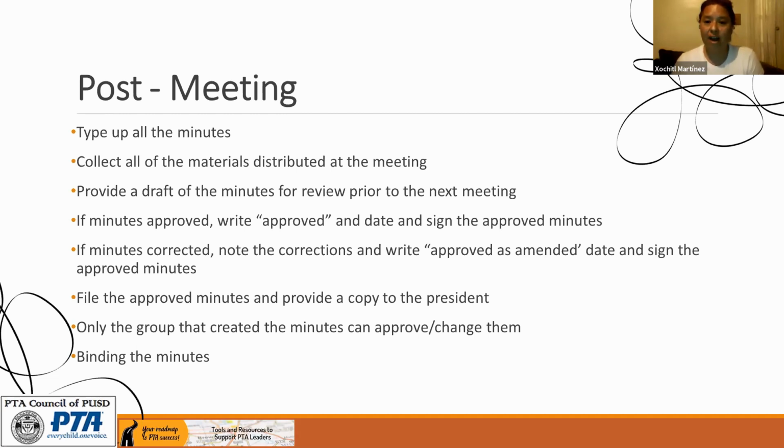You should provide a draft. This is the draft that you're doing after your last meeting that you're going to send prior to your next meeting with your flyer that the meeting is coming up, and only send it to your board members and your association members. If minutes are approved, you write approved at the bottom of the last month's minutes with the date and the signature that it was approved on. I said that backwards. Write approved, the date it was approved, and sign it, and stick it in your file. And this is the file that you carry with you to the next meeting in case you need to go back and reference it.